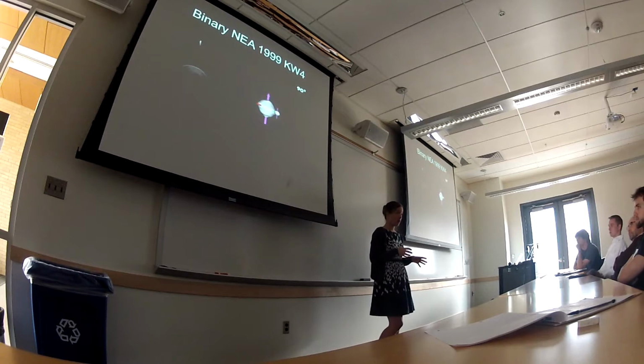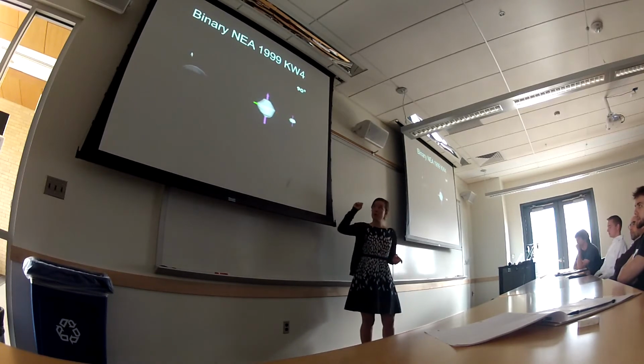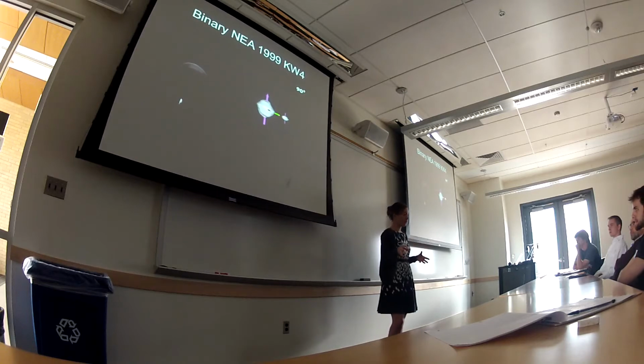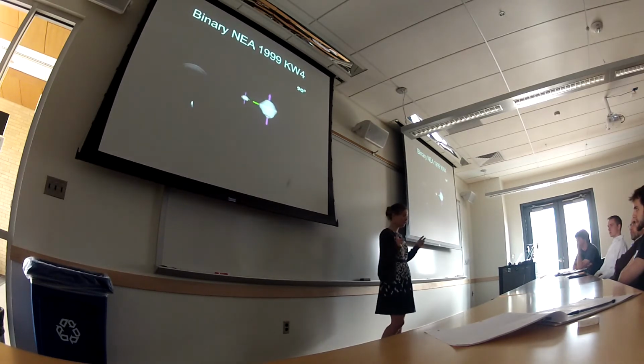And you can actually, using optical telescopes, if you know when the moon is going to go in front of the asteroid and eclipse the asteroid, and then the shadow of the asteroid would eclipse the moon, you can predict those mutual events or mutual eclipses. And you can use that to make a brightness map of the surface of the asteroid and the moon. And you can make some inferences about composition that way.